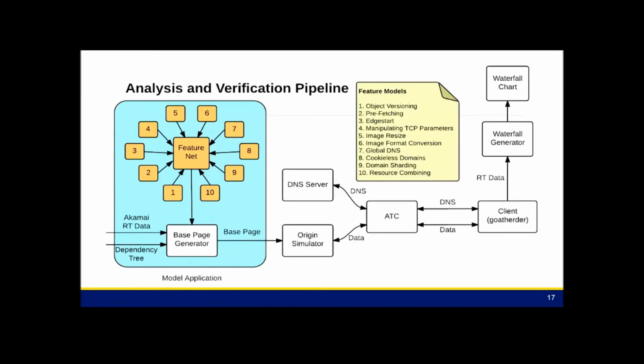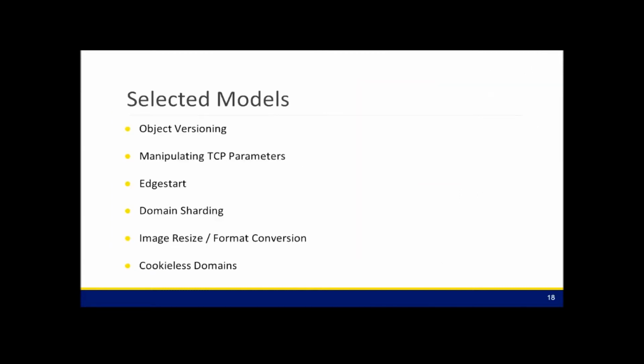Okay, so now we're going to get to the meat of the project, which is the features and the models we came up with. We're going to be talking about object versioning, manipulating TCP parameters, EdgeStart, domain sharding, image resize and format conversion, and cookieless domains.